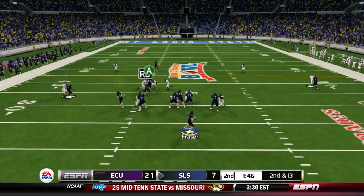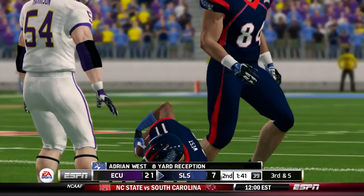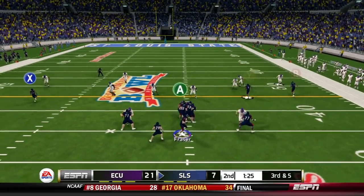We'll line up with 3 wide receivers out there. Gonzalvo as well. Throw. And that's Adrian West, who's got room. He puts on a move and picks up a gain of 8. But that'll still bring us to a 3rd down here as we hurried up to the line, trying not to burn any timeouts.